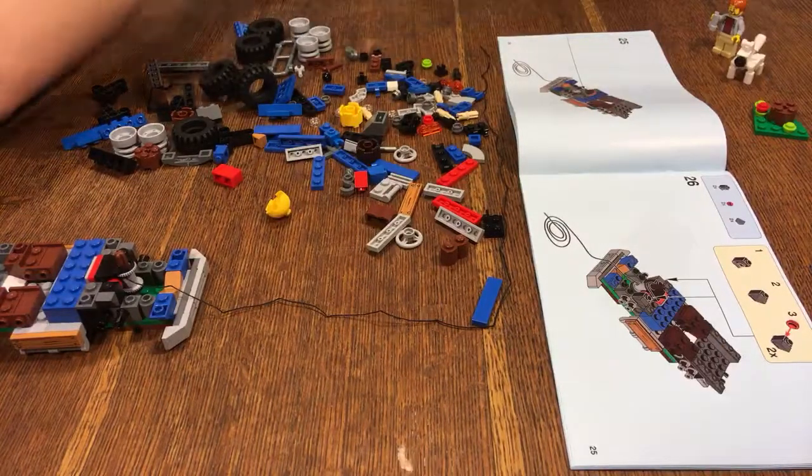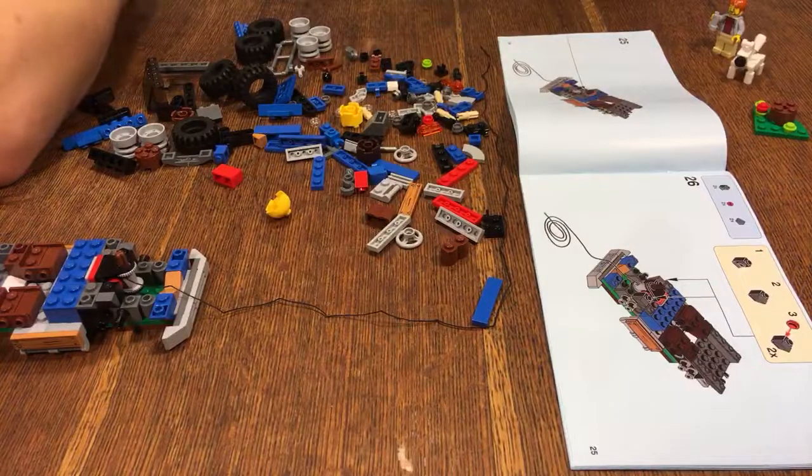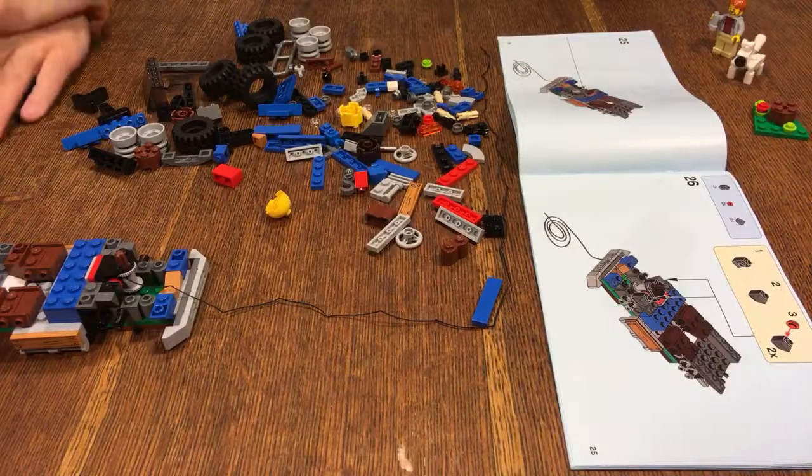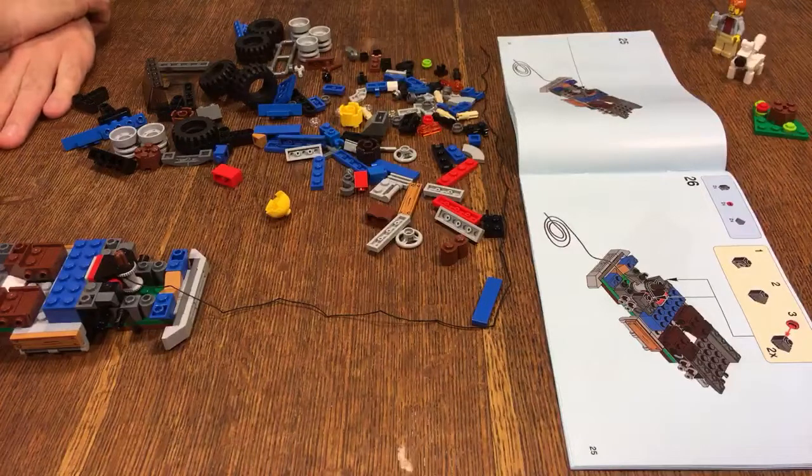And James Box says, I often buy Lego sets in job lots on eBay. It often works out a lot cheaper, and I've got some sets over time. Job lots? What's that? A job lot? I don't know that, but could somebody please explain that to me? I don't know what a job lot is.